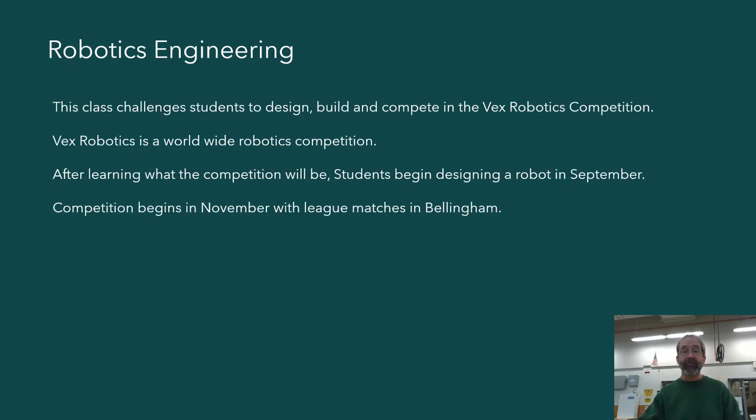Okay, then we have robotics engineering. Again, I just talked a little bit about that, but this is a great class for doing competition robotics. If you're interested in that area, definitely dive in here. Kids are taking the robotics engineering. You can take it every year if you want to, and every year the competition gets higher and higher level. So it's a great class to stay involved with the latest and greatest in robotics.